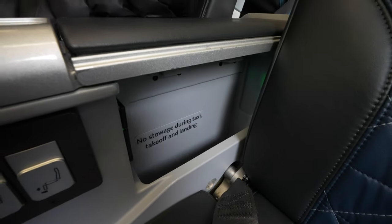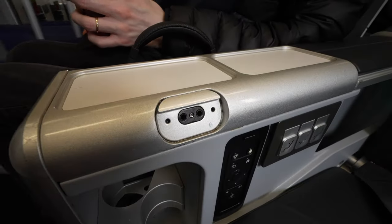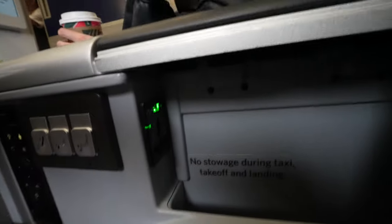Your seat controls can be found on the inner armrest next to a storage cubby and an IFE remote. Above that, you'll find your headphone jack, and down below, a cup holder. There's also a universal power outlet inside the cubby, which is kinda horribly placed and a bit hard to access.